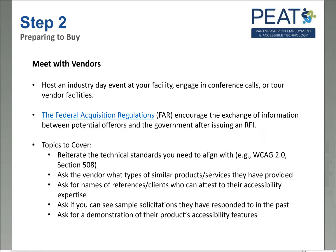And then, of course, you'll meet with vendors. One way to do that is to host an industry day event at your facility, to engage in conference calls, or you can tour vendor facilities. And the federal acquisition regulations encourage the exchange of information between potential offerors and the government after issuing an RFI.